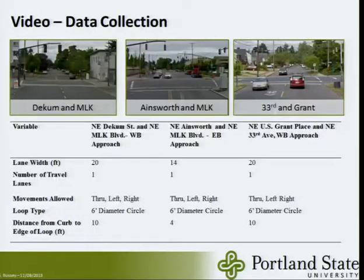And you can see the three intersections we collected at. One was Deacom and MLK. Ainsworth and MLK was the second one, and 33rd and Grant down in the northeast. You guys can guess which one I was questioned by the police at, and I'll tell you that it was a citizen complaint, and it'd probably be an interesting experiment for maybe the sociology department to determine which one and why, but I won't go into that because I'm in engineering.